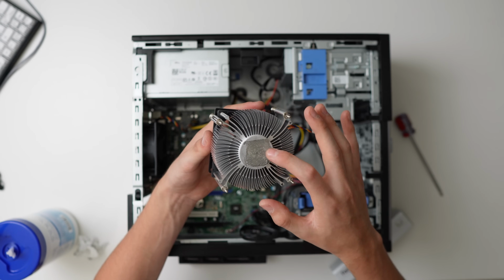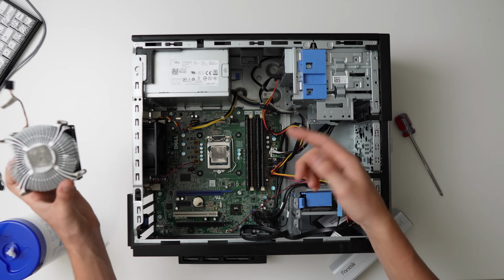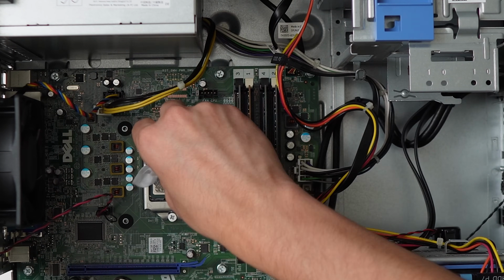And the thermal paste on the cooler for the CPU, that isn't dry really at all. It's sticking to my fingers. It's not super dry on the CPU, but you can also basically see the CPU, so there's not enough thermal paste.